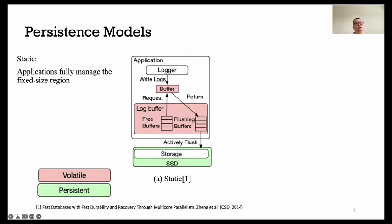In this case, the application will fully manage the fixed size region, and we use the logging database workload as an example to illustrate this. The application would have the logger, which will need to write the logs of the incoming request. This logger would first request the log buffer from the free buffer pool. After it finishes writing, it will return this buffer to the flushing buffer pool, and the background flush will actively flush the content in the flushing buffer pool.